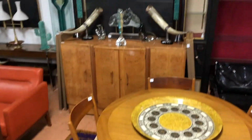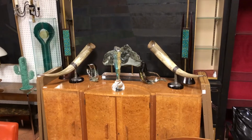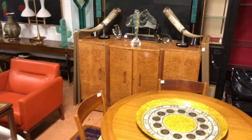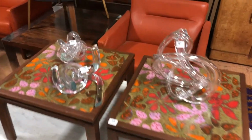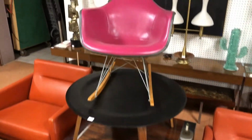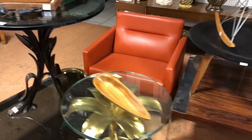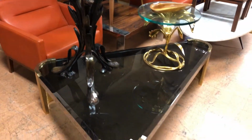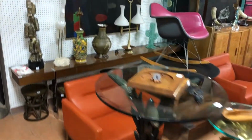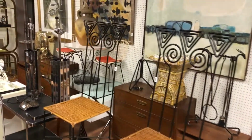Good carpet, nice little vignette right here with the horns and the statues and the very nice deco bird's eye maple sideboard. Harvey Probber, Eames right here, Eames on Eames right there on Bowman. Very nice pair of leather club cube chairs right here. There's a pair of these. Arthur Court, Carl Springer, bronze tables. Good modern art across the back you can see right here. Good lamps. Mid-century. Look at this great little set right here.